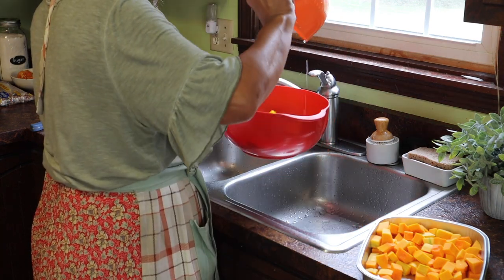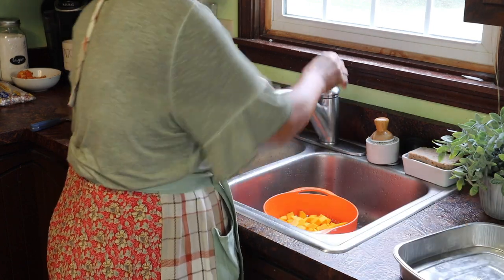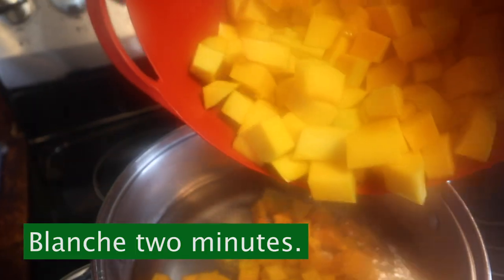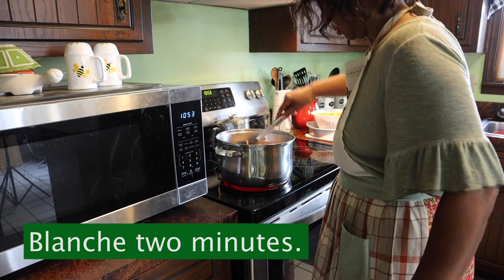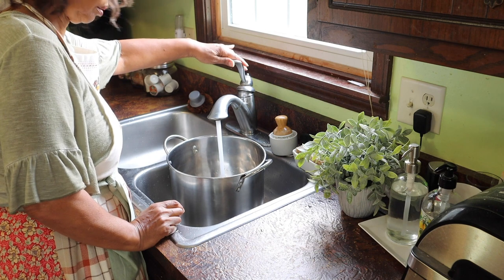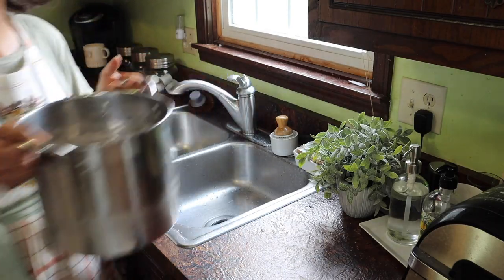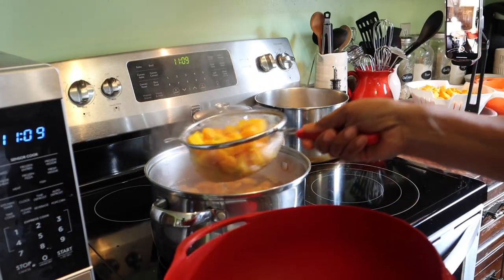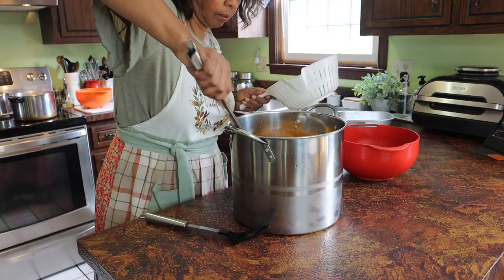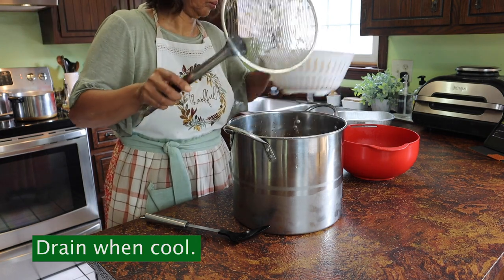I cut it into cubes and blanch it for 2 minutes, then drop it into an ice water bath. Once it's cool, I drain it, then flash freeze it to prepare for vacuum sealing.